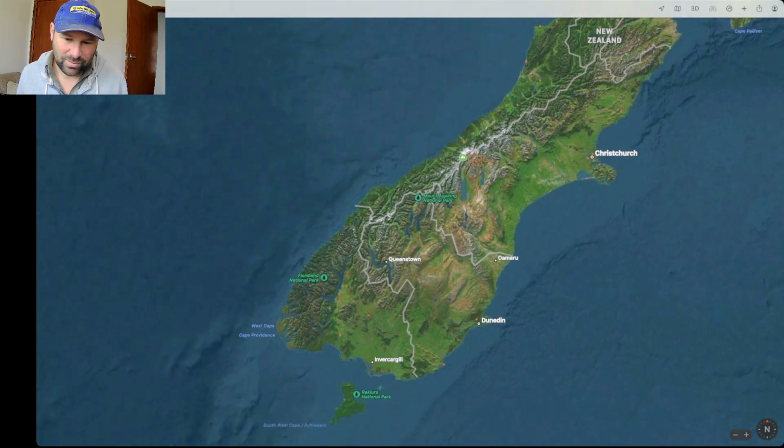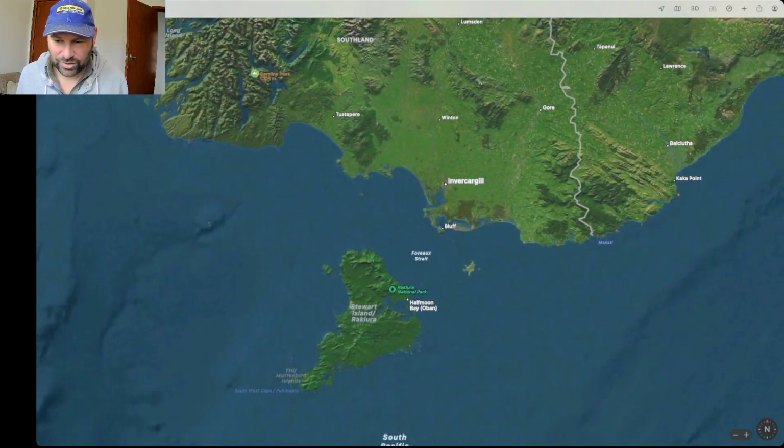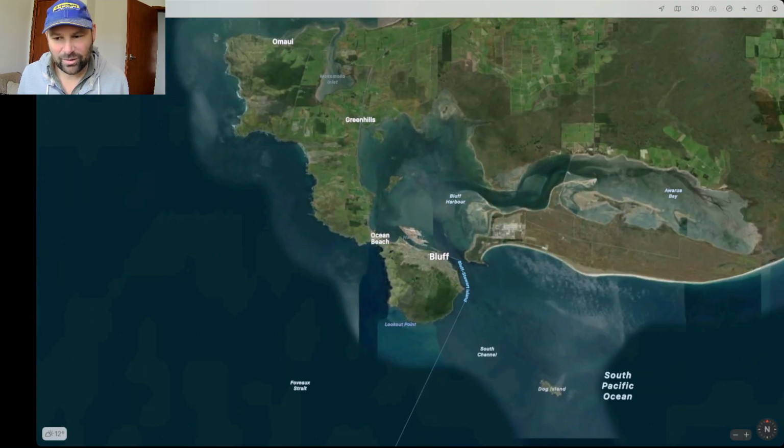Now, if you went to the bottom of the South Island and you're going to go to Bluff, which is near Invercargill, you might think you're at the bottom of the South Island.